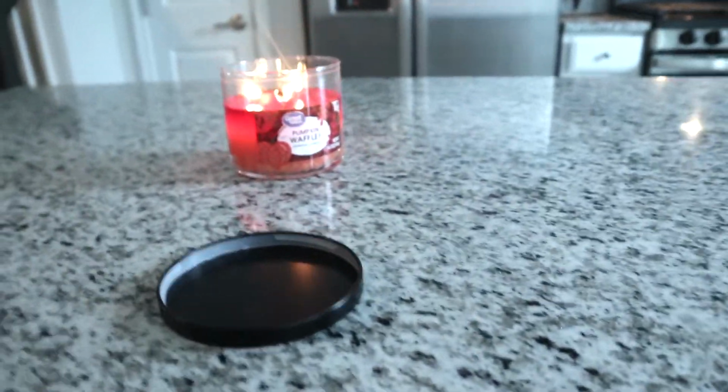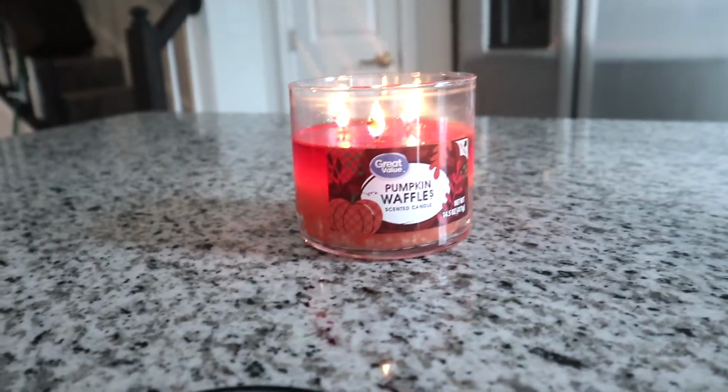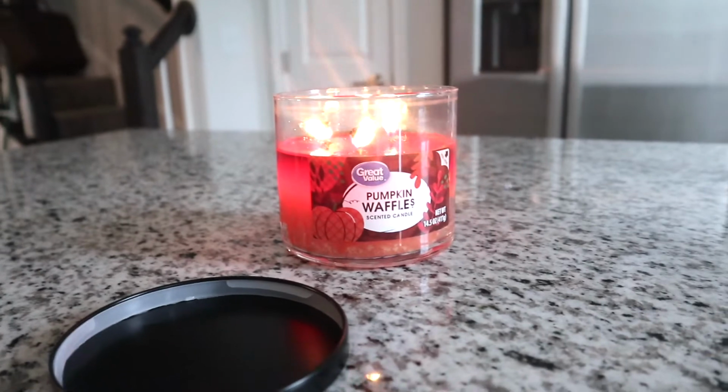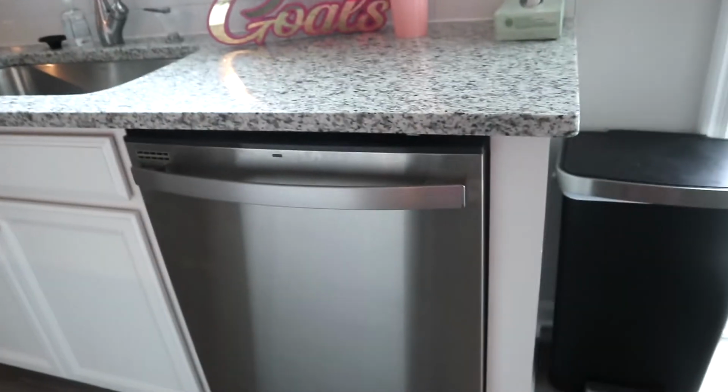I think I got too many lights. Okay. Yeah, I had to change the lighting up a little bit because it was looking funky. But this candle is from Walmart, and it really gives Bath and Body Works, y'all. It smells so good. Y'all gotta try this new line from Walmart. But here it just goes. I love all the appliances, stainless steel.